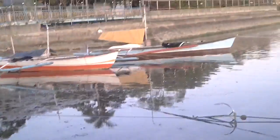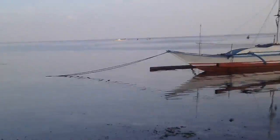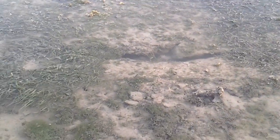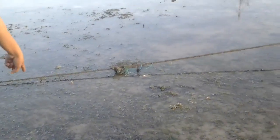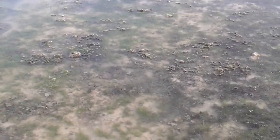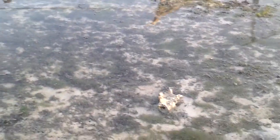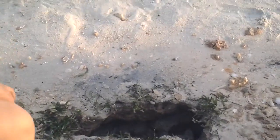Good afternoon to everyone. We're now here in Laya, Baclayon, located at their small seaport here in Laya. And we are now here at the famous crack in the sand due to the earthquake. We can see there's a crack from here, and it's a little bit deeper here. You can see the fracture formed, and it was due to the 7.2 magnitude earthquake last October 15. And we can see the deep hole here.